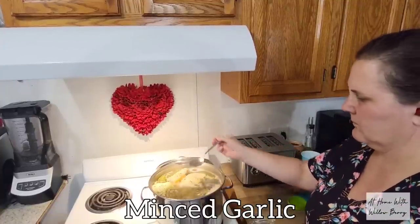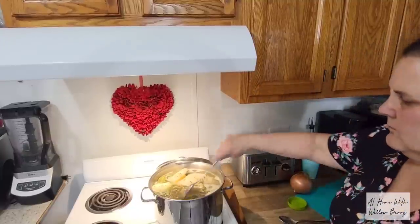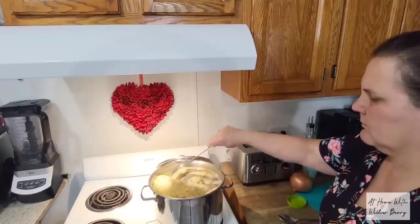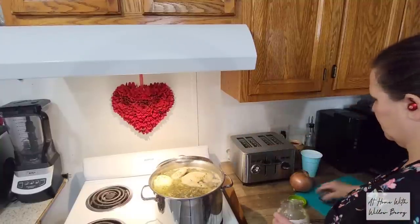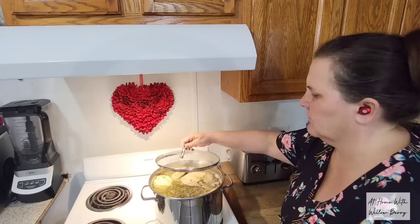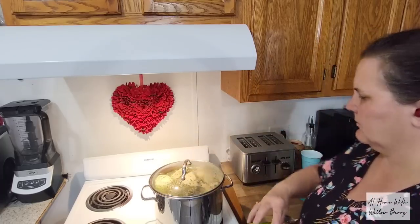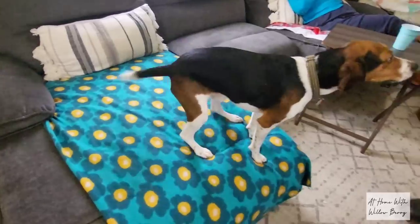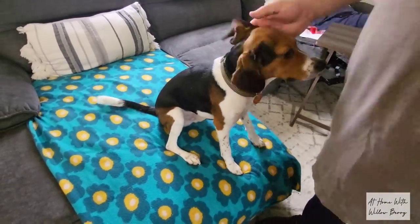I'll add the minced garlic with the other seasoning, so I'm going to go ahead and add it now. Once all the seasonings are in the pot, I'll cover with a lid and lower the temperature and wait for the chicken to finish cooking. It'll take approximately 1 hour to reach an internal temp of 180 degrees Fahrenheit. So I have an hour to waste, so I'm going to go visit my little fur babies.